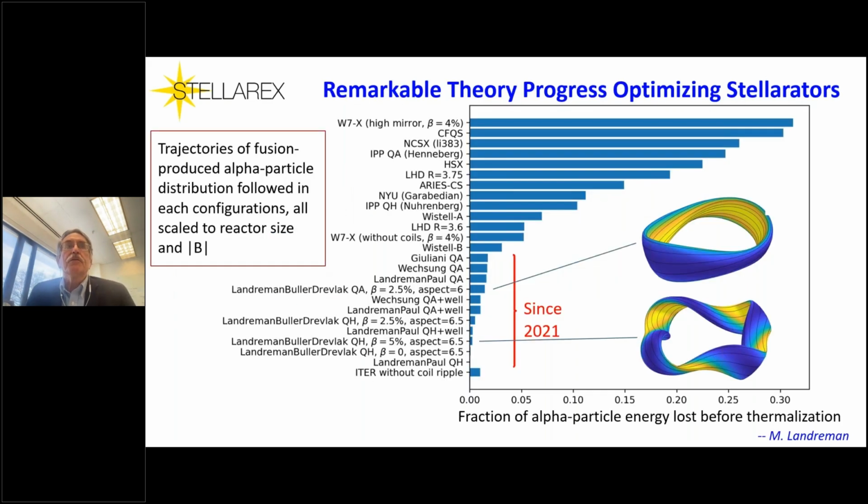This has resulted in remarkable theoretical progress in optimizing stellarators. And here you see the loss fraction for alpha particles in systems that are being calculated at roughly a reactor scale, and you're looking at them versus time vertically, from devices like W7-X that had rather serious fast ion loss, in the eventual understanding. And you look at the bottom, roughly half of the graph, where you see devices that were designed in the last 3 years by the Hidden Symmetries group and are basically down to negligible levels of fast ion loss, losses that can easily be handled at the wall.